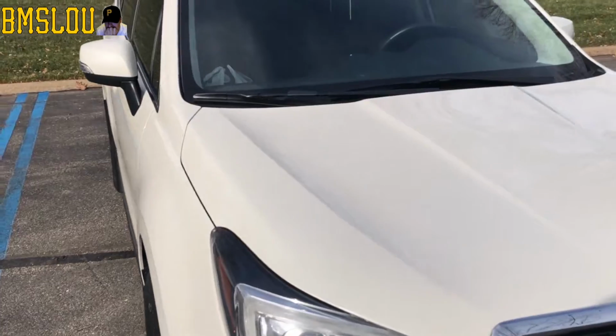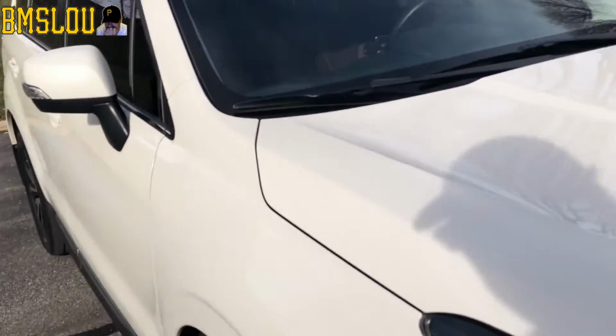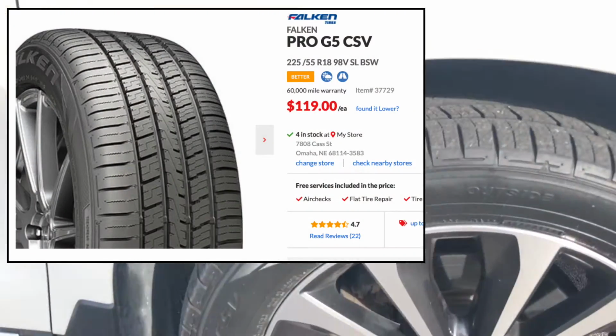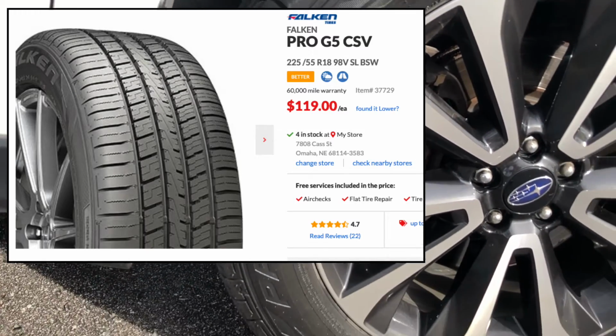Don't remember the exact model. Falcon Pro G5, it looks like. But yeah, tints are the only thing I've really done to the thing. I do have a clear bra on here, which is probably hard to see. You might be able to see that on there.